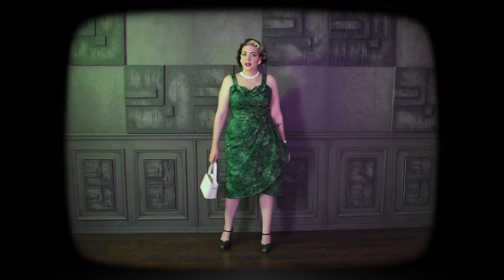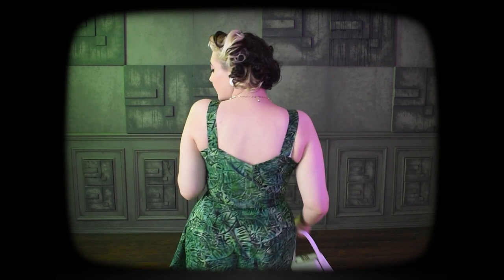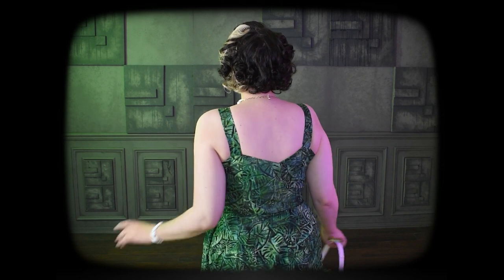But yes, I was still making some summery things as well. So here is a cotton batik set that I made over on Patreon. This is actually a wrap top and, again, a wrap skirt in cotton. This top wraps around the back and ties in the front, so I can wear these two pieces separately, but this is a fully wrap garment, and so is the skirt.